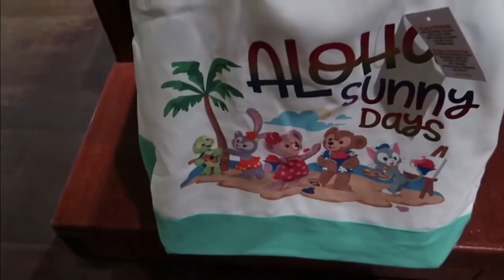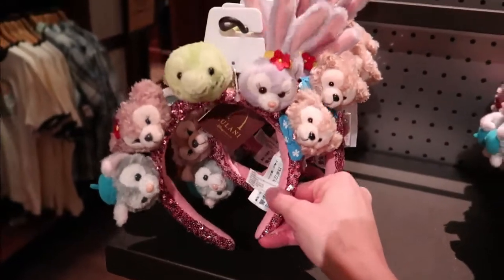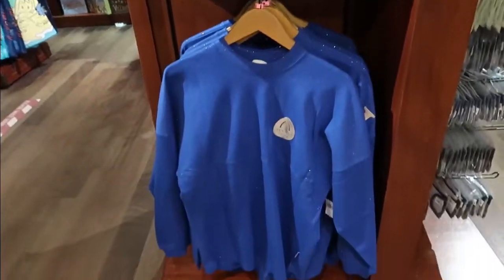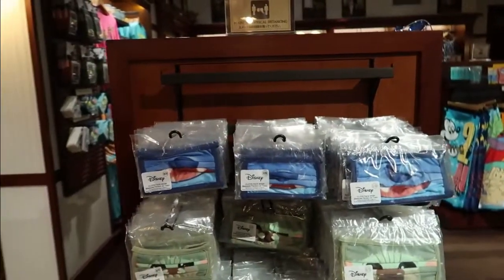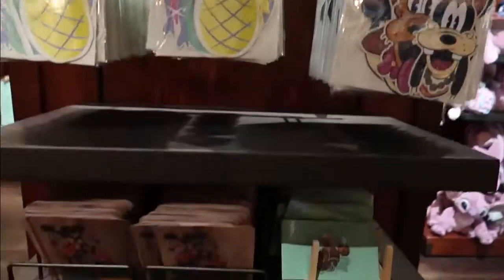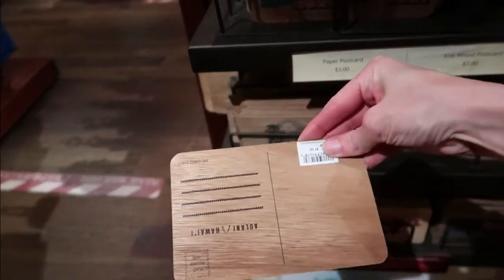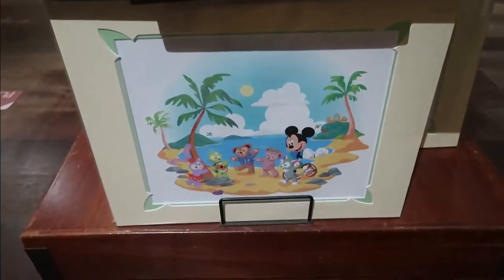Fanny pack, and Aloha Funny Days tote bag. Look at the towel with Mickey playing the ukulele. We got Duffy and Friends headband and tank top. We also have the Make-A-Wish ears and spirit jerseys, but the Aulani ones. And then over here they have the face masks. And then you get the wooden postcards. And then you've got the picture.